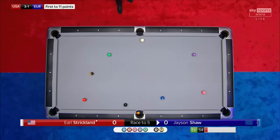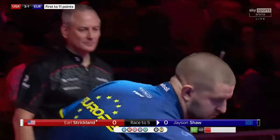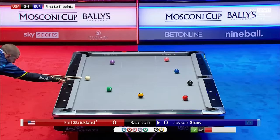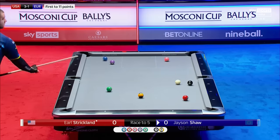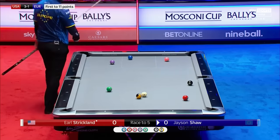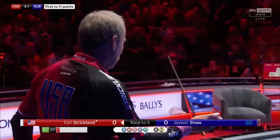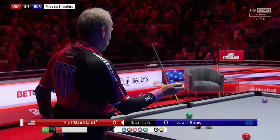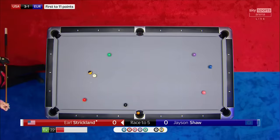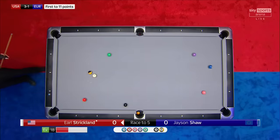The first seeds of doubt in my mind about the Europeans yesterday, Jayson Shaw's first couple of shots in that team match, he was very hesitant, very tentative, and that's not like him at all. Jayson played a two-way bank shot there. He was kind of going for the bank, but he was always trying to stay on the side of safety.